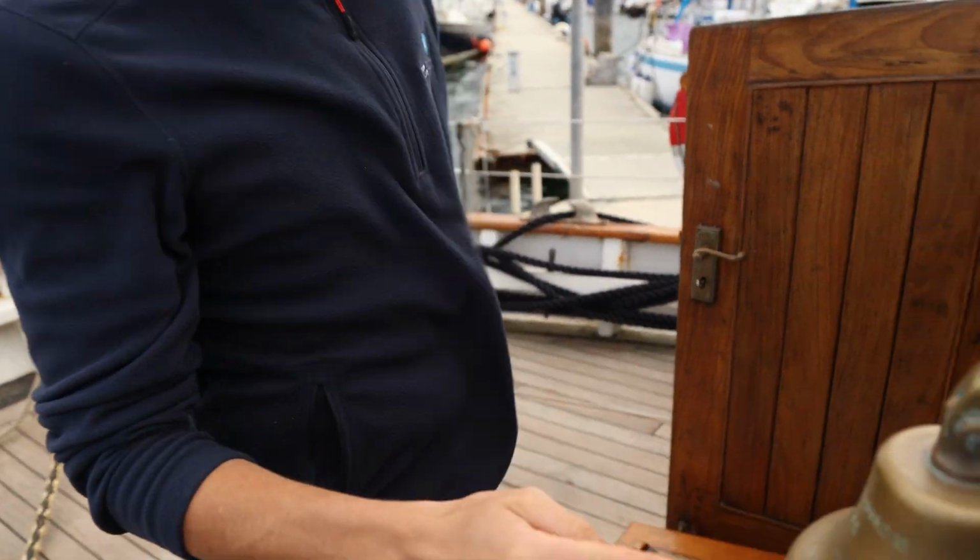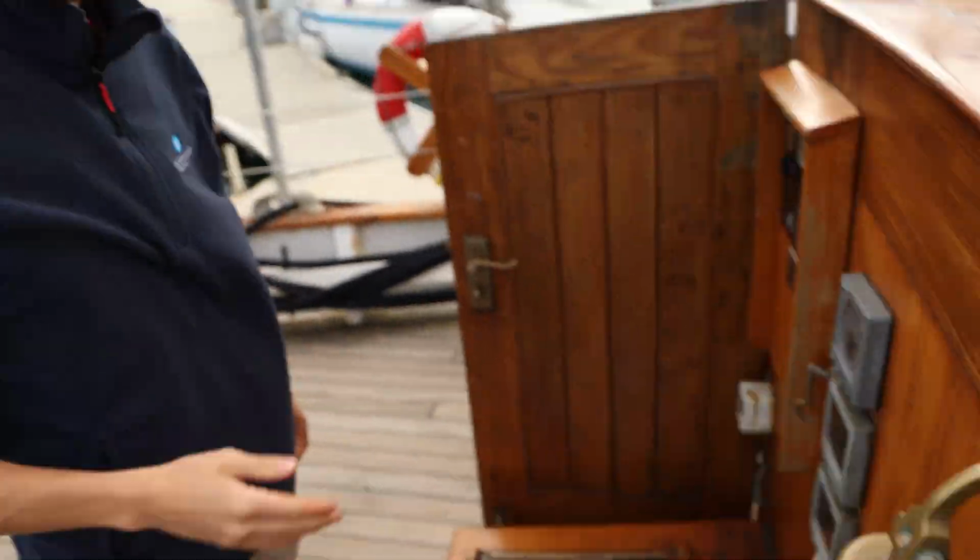Ship's bell, don't ring it, you'll have to get around it. So I mean you've got to get around.